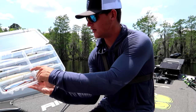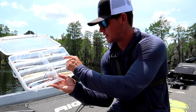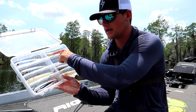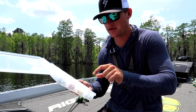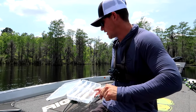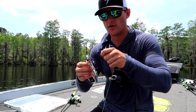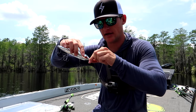As you guys can tell, I got all of them, got seven in there right now. We have a bone color, we have chrome, we have a shad color, and then that natural color right there. Usually on a sunny day, there's a lot of sun peeking through. I really like throwing a chrome, so I think I'm gonna try it for a little bit. It does feel weird throwing a chrome topwater out here at this lake, but you know what? We're gonna give it a shot.